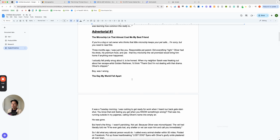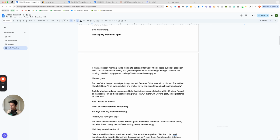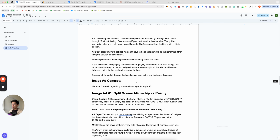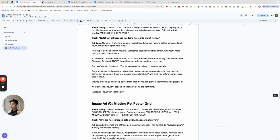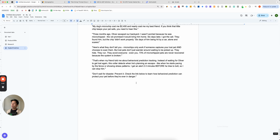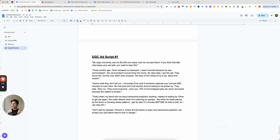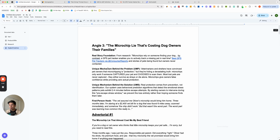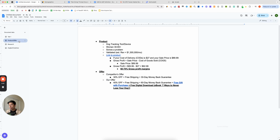And then coming up with multiple different selling mechanisms, all leveraging this research and this angle. So we've come up with an advertorial that we can put into Pagefly or Funnelish. We've come up with 5 initial image ad concepts that we can hit the ground running and start testing straight away. And if we can validate any of these messaging to be working, then we can expand even further and start to scale up really quickly with video and producing UGC. So we pretty much have everything that we need to start launching the store and building and scaling successfully.